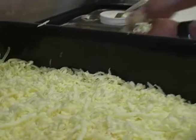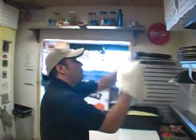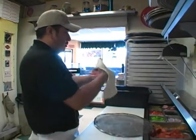Do you mix the cheeses? You have one cheese. How's that work? We buy mozzarella cheese by the block, and we use 3 different types of cheeses, which we grate fresh daily. You've got hand-tossed dough. It's actually done here. The stretching process, does that actually put some taste in there?